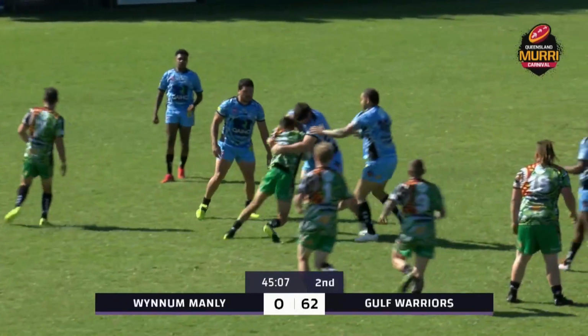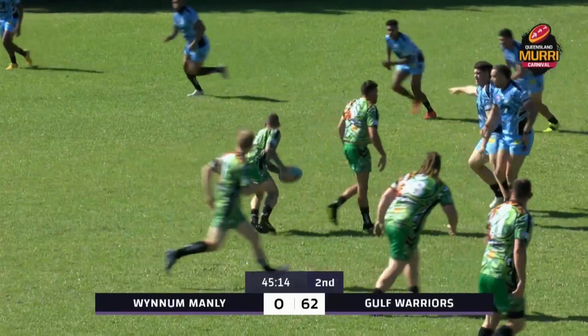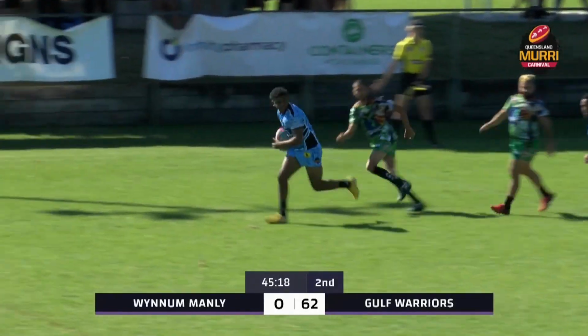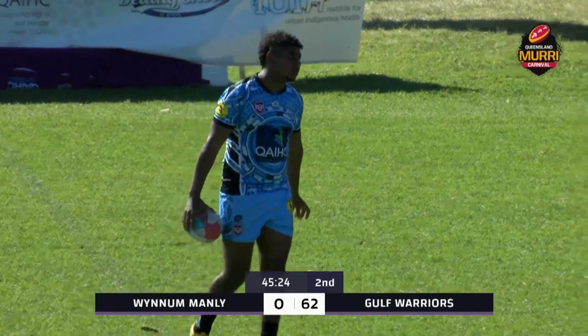Wynnum Manly starting to get some metres now. They want to get closer to that try line. Ross wrapped up. Switching over to this left-hand side, and that's forward, surely. Yes. Went for the intercept, knocked it forward, and it got into the hands of his teammate. But, well, Wynnum Manly off the hook.